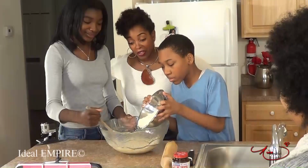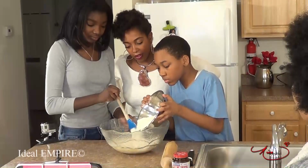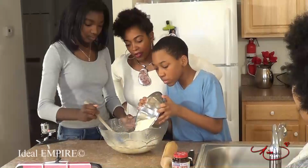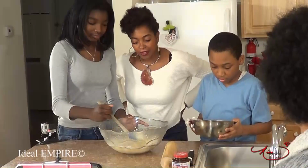Yeah, it looks like oatmeal. See, it looks a little messy, but then it's going to start getting a little bit thicker, a little bit thicker. And what you want to do is, okay, you can stop with the flour. Jade, go ahead and mix that in.